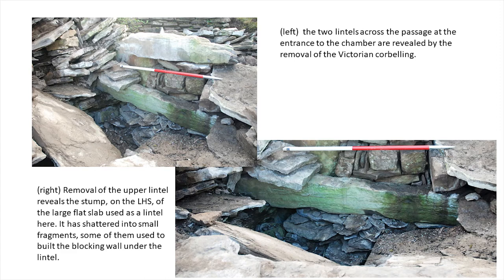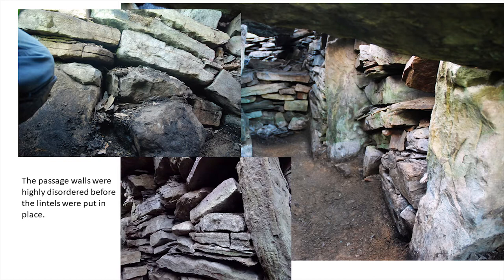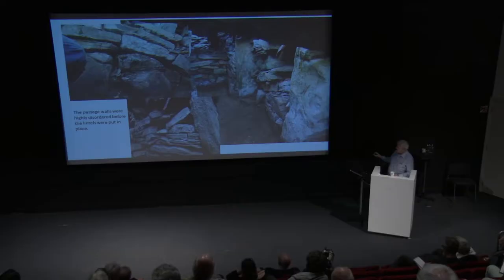Now, the passage is very hard to photograph because of the narrowness of the passage itself. But I think you can see here that it's in a pretty chronic state. And it was in that state when these prehistoric lintels were put on top of it.